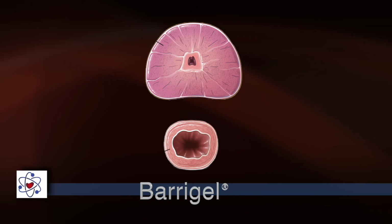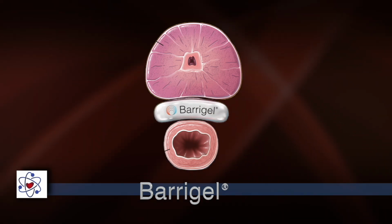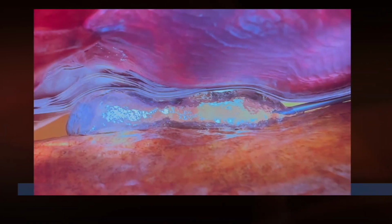In the operating room, of course, we're putting in seeds now. And before I put in seeds, I use something called Barrigel. Barrigel is a gelatinous material that's made out of hyaluronic acid, which is a naturally produced body substance. We all have it. It's filler. If you go to the plastic surgeon, you don't like that wrinkle, they put that filler in there.